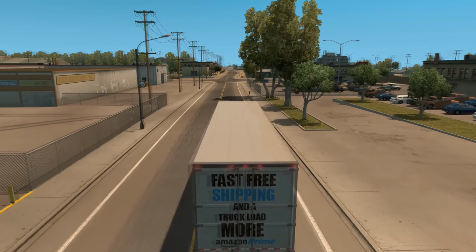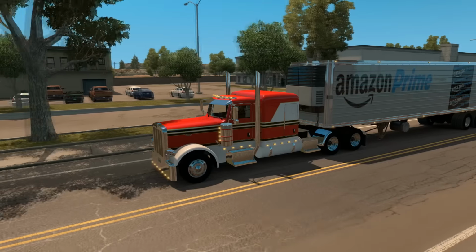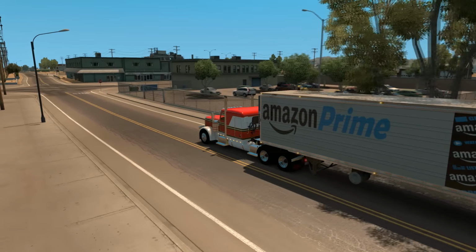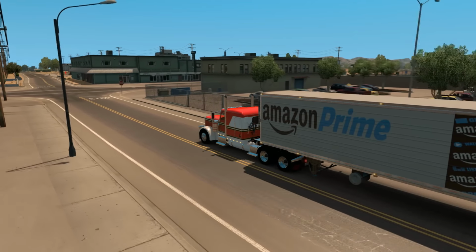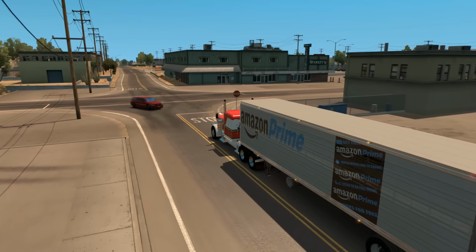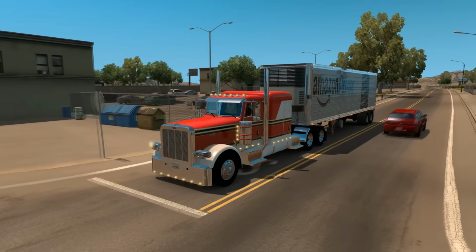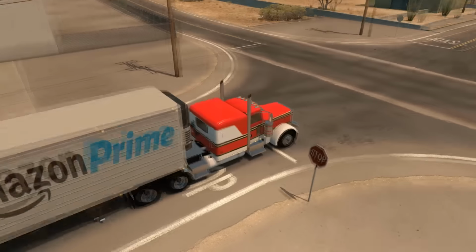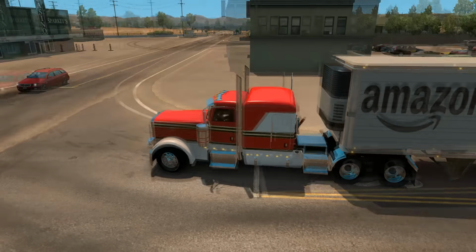What is going on, everyone? Welcome to skin number 2. This one comes to us from Klunk. This is his SCS 389, red, white, and black. Yet again, another simple looking paint job. Very clean, very nice. I love these paint jobs. Not a whole lot going on there, but still looking classy and very nice and tidy.